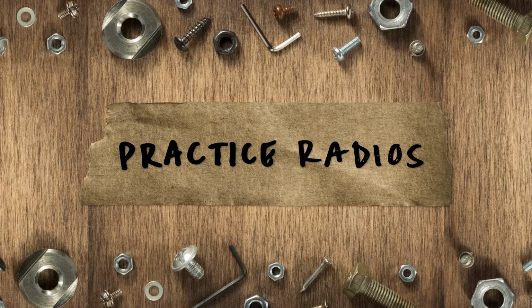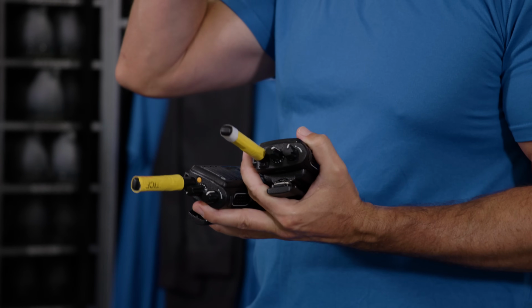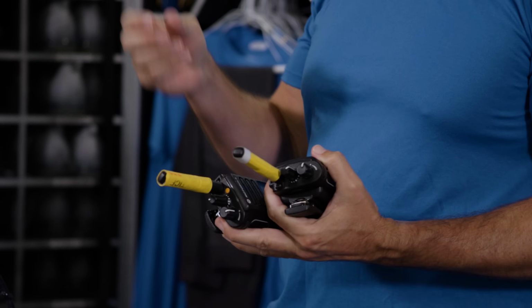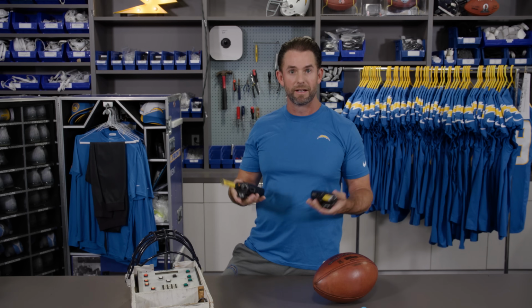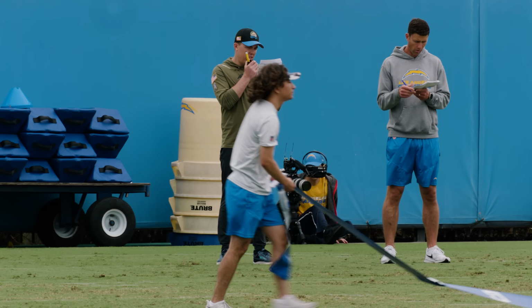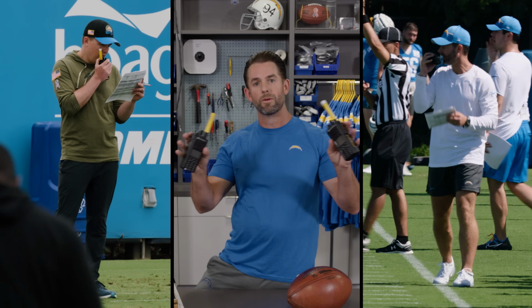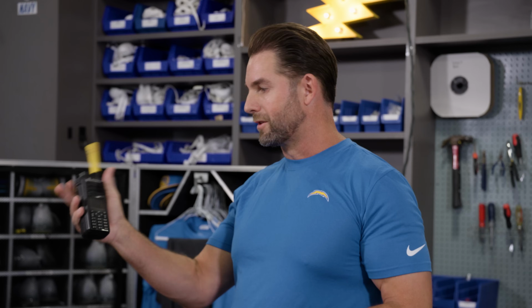The practice radios. Now, the quarterbacks and the linebackers have speakers in their helmet. Before practice, I plug the batteries in and check them, make sure they work. And then once practice begins, we hit a team period, the coach needs to be able to tell the player the play. So I'll run over to Coach Staley and Coach Kellen Moore, and I'll hand them their respective radios. One's for offense, one's for defense. Each has its own frequency attached to the radio. So once practice begins, boom, he can tell the player the play, and then after practice, I'll collect the radio from him.